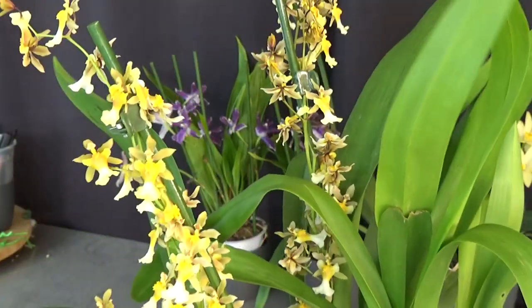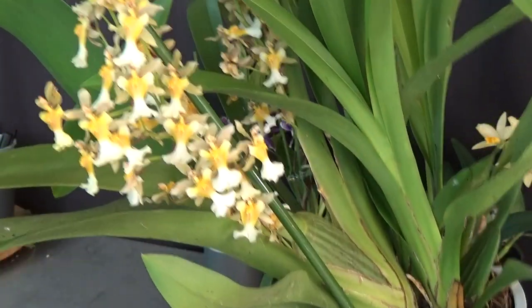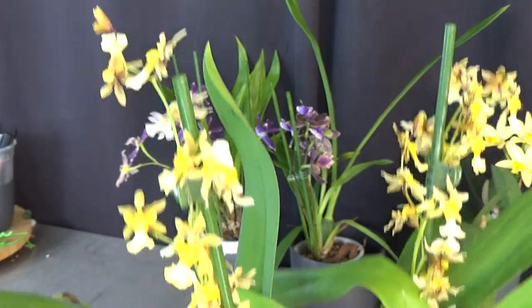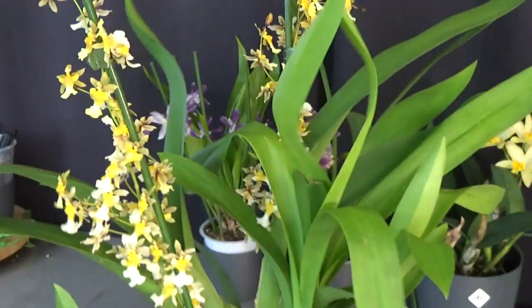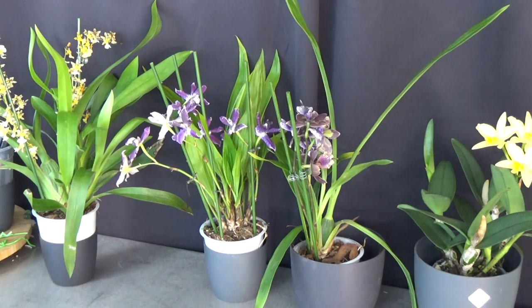Those blooms may start to fade quite quickly after the repot, but that's okay. I took some pictures. I have no idea which one this is. I do not have a name for it. If you recognize any one of these plants, please let me know, of course, as usual. So that's that one. I think that one is very beautiful as well.